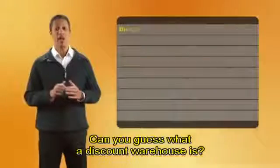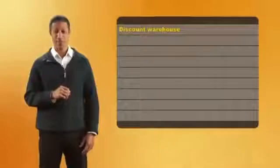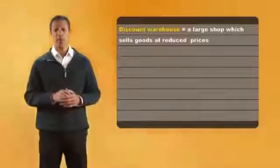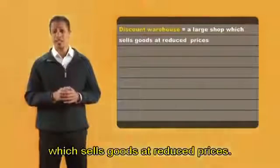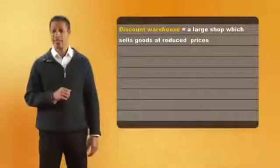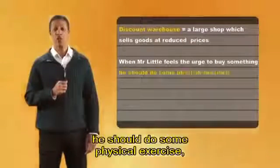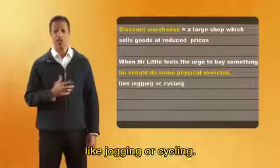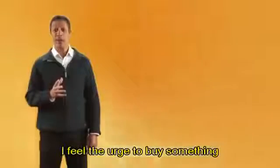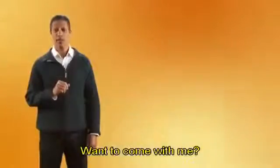Can you guess what a discount warehouse is? A small shop? I don't think so. Exactly. A discount warehouse is a large shop which sells goods at reduced prices. A difficult place for a shopaholic to avoid. Finally, when Mr. Little feels the urge to buy something, he should do some physical exercise, like jogging or cycling. I have to go now. I feel the urge to buy something, but I will do some jogging instead, right? Want to come with me? We'll keep practicing.